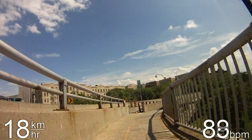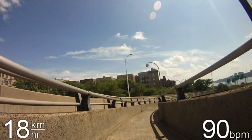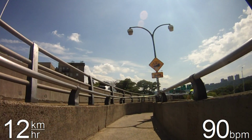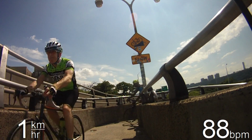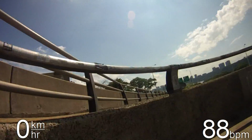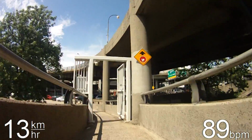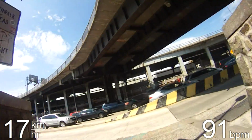Alright, so we're just going to do this loop here to get around and get back down to regular ground level. I'll yield to these other cyclists that are coming up the hill. All right, now we're on regular ground level.